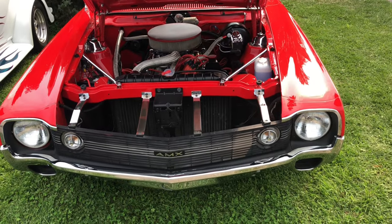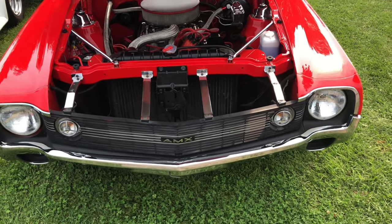Okay guys, I found another AMC. You guys are gonna like this one. Beautiful car, red. So let's check it out. AMC AMX.